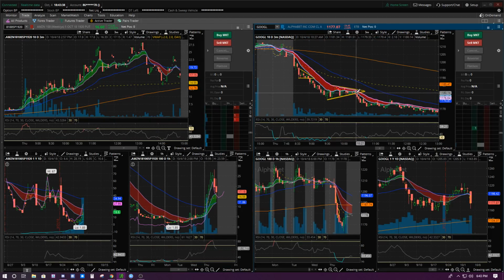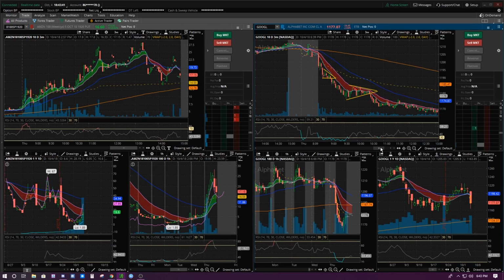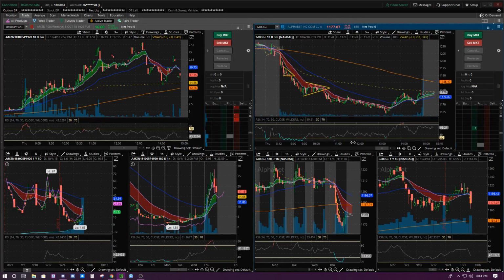Perfect bear flag. Break of the bear flag. Bam. Beautiful trade.